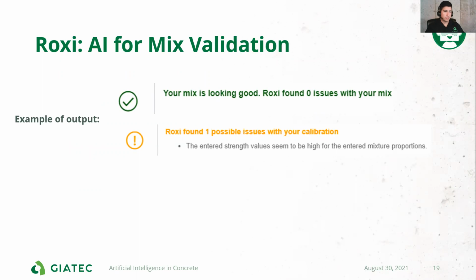An example of output is, as I said, the mix looks good, or if the entry strength results are not in conformity with what you told the system that the mix would perform.